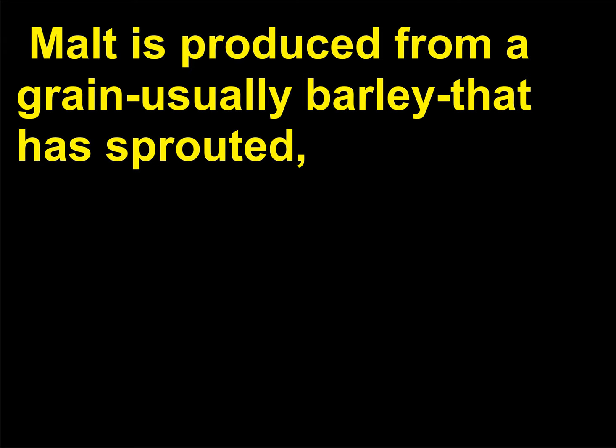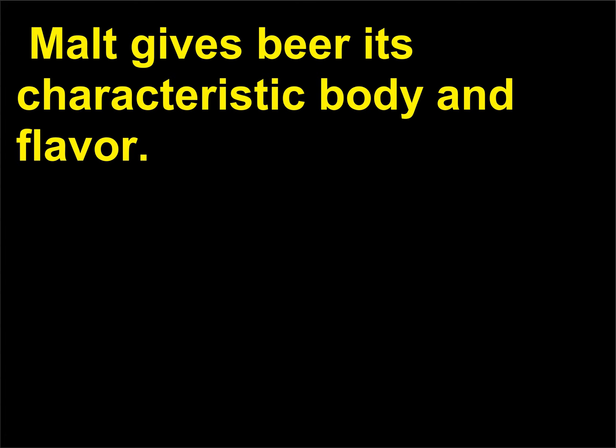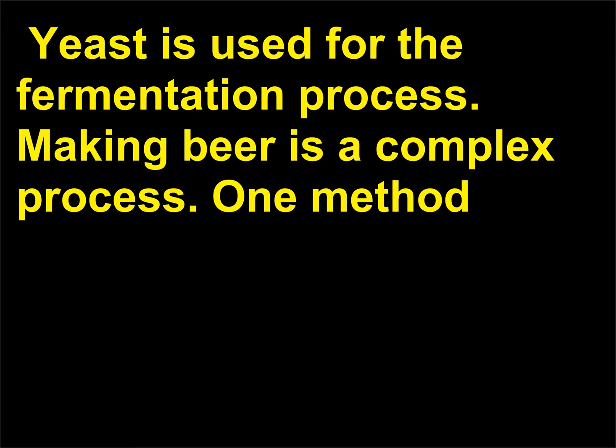Malt is produced from a grain, usually barley, that has sprouted, been dried in a kiln, and ground into a powder. Malt gives beer its characteristic body and flavor. Hops is made from the fruit that grows on the herb Humulus lupulus, a member of the mulberry family. The fruit is picked when ripe and is then dried. The ingredient gives beer a slightly bitter flavor. Yeast is used for the fermentation process.